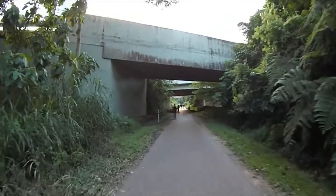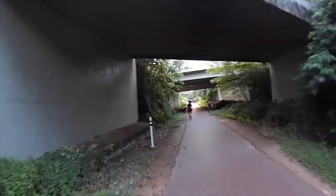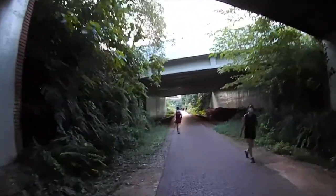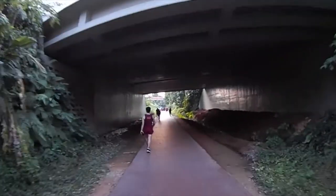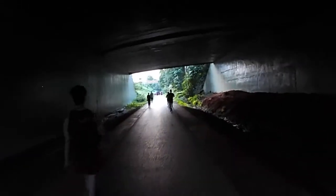I usually cycle in the morning, and by the time I start heading home, it's almost 11 or 12, so it gets very hot and very, very tiring to head home. So this is quite pleasant because it's quite cooling.